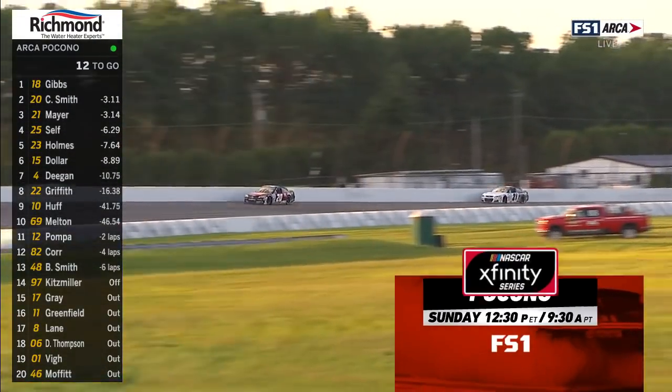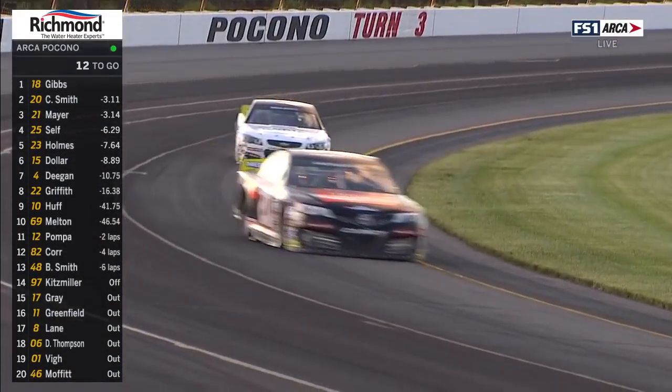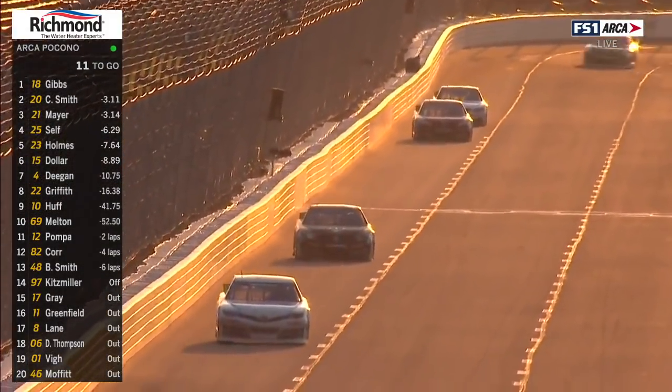It's a jam-packed weekend. You see Xfinity on Sunday, part of a Cup doubleheader weekend, Saturday, Sunday. We've got the Gander trucks as well, but right now we've got to complete this ARCA Menards Series race. This time by the stripe, now 11 to go.